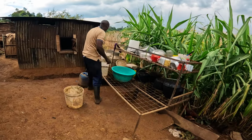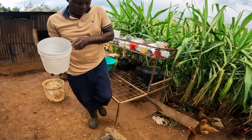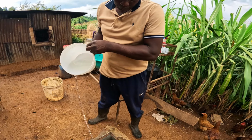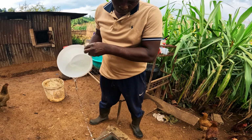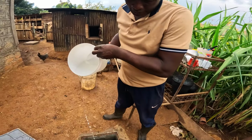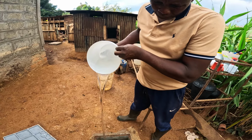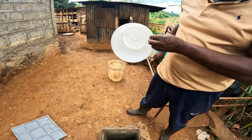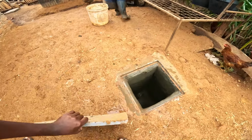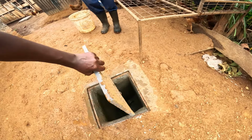See, I can cover it now. Oh, it's soap. And then we have the manhole cover here. Like this.